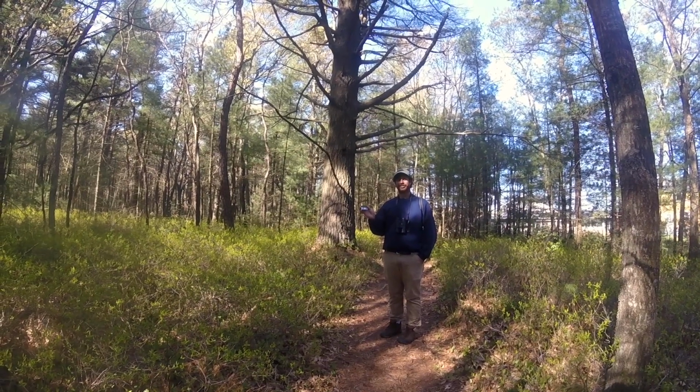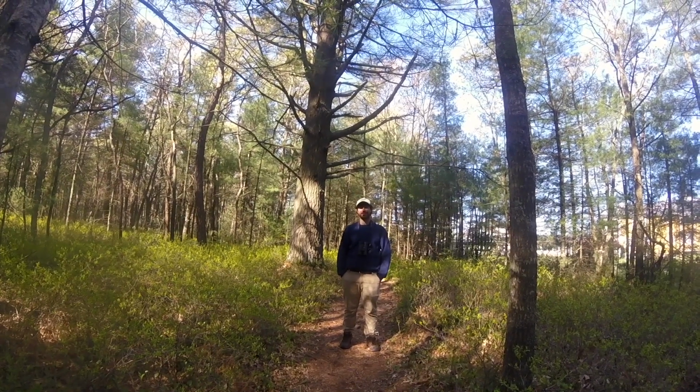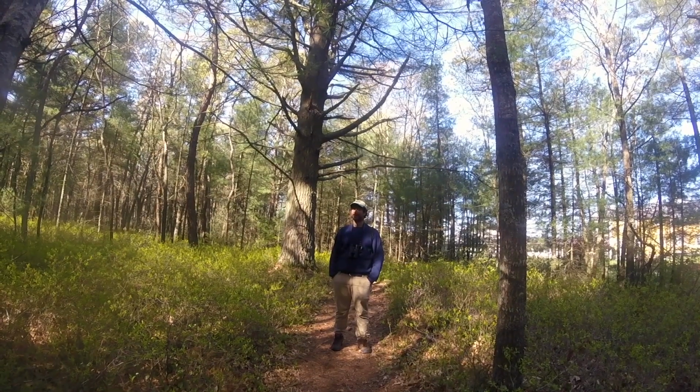So you hear the teacher, teacher, teacher, teacher, teacher. An ovenbird is called an ovenbird because they make a nest on the ground in the shape of an oven. Pine warbler is a pine warbler because they like pines.